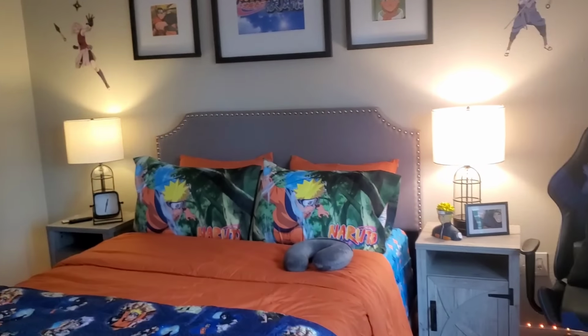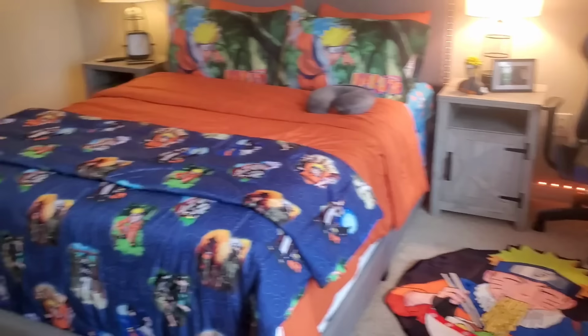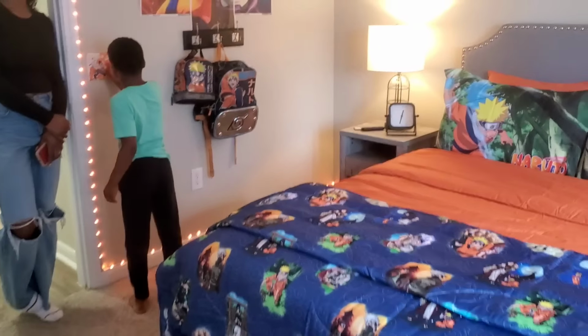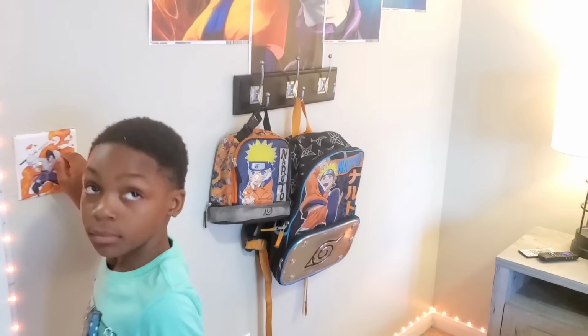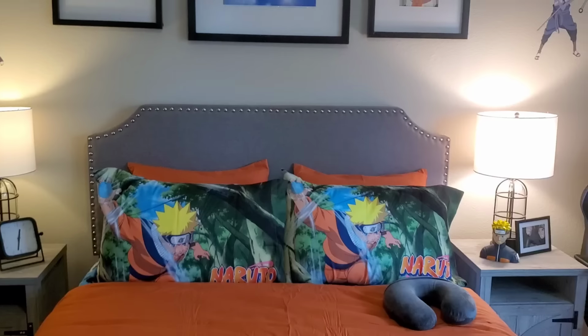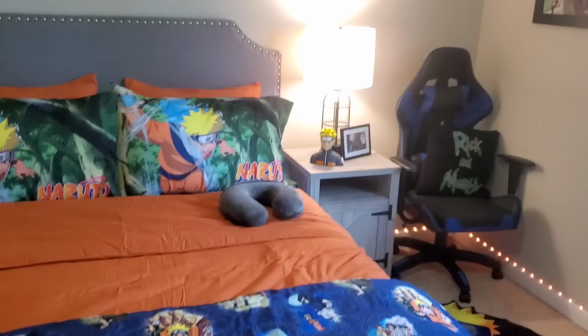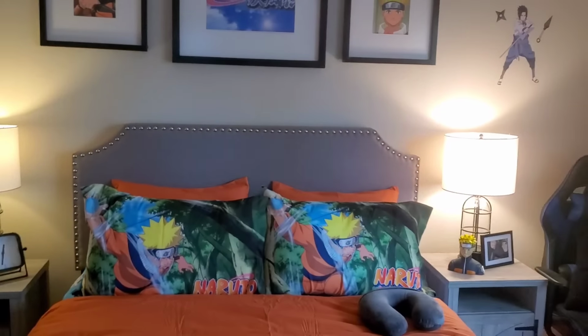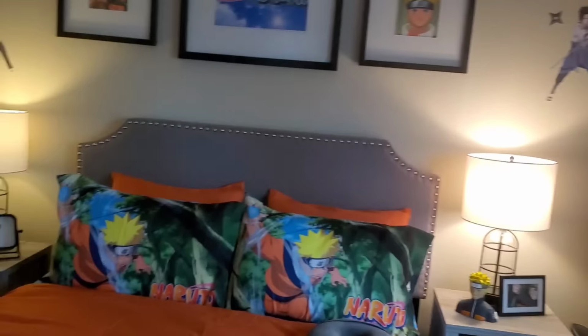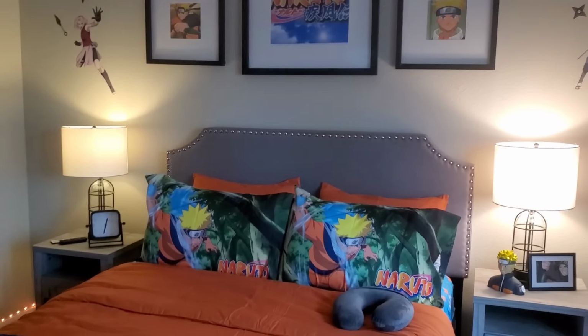This room is so pretty. I don't know what I was thinking. If I'd have bought anything else, it wouldn't have been able to fit in this room. You like how I did the light fixture things? Yeah. It came to his stickers on his wall. Mason wanted those stickers, and I was like, what you want me to do? Put them on the side of my bed.